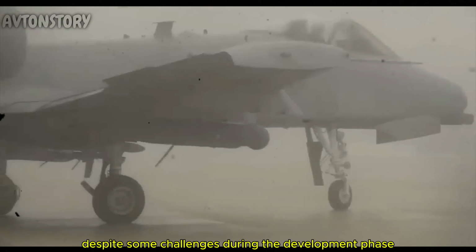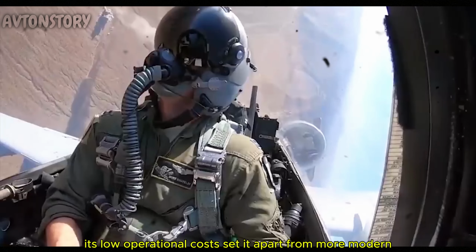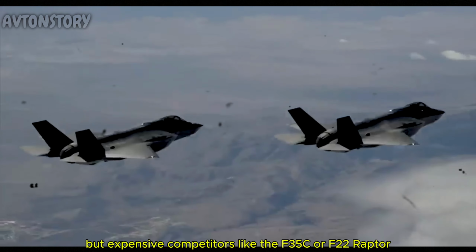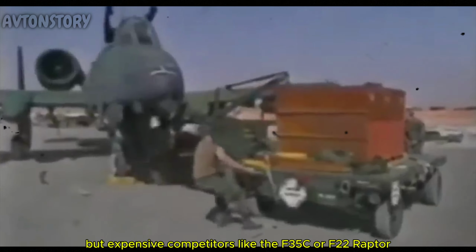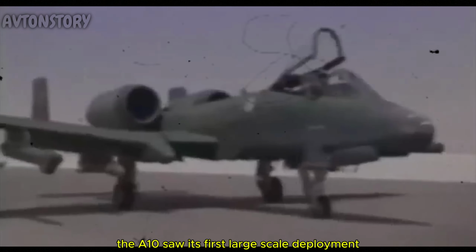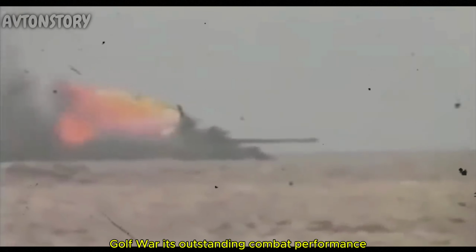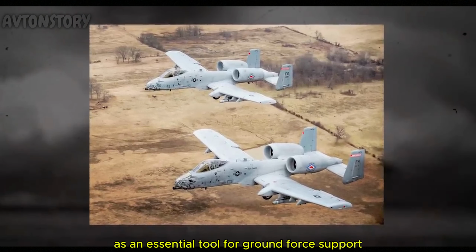Despite some challenges during the development phase, it was successfully deployed a few years later. Its low operational costs set it apart from more modern but expensive competitors like the F-35C or F-22 Raptor. The A-10 saw its first large-scale deployment and subsequent recognition during the early 1990s Gulf War. Its outstanding combat performance secured its reputation as an essential tool for ground force support.